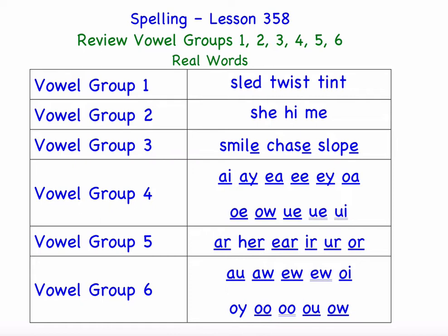The first word is strive. Strive. We strive to do our best. Strive. 5 sounds. S, T, R, I, V. Strive. Mark the word. Strive. Here we have a vowel group 3 word because we have a silent E at the end of the word. We underline it, and the first vowel in the word represents its long sound. Notice the vowel group number goes under the vowel that represents the sound.